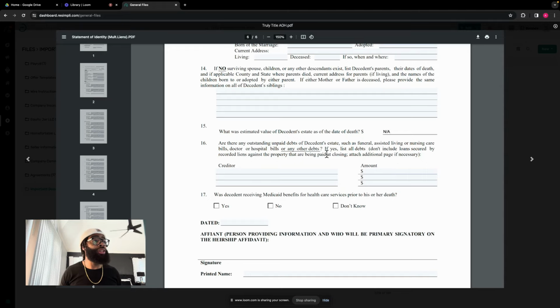So if the decedent was in the hospital before they died and racked up a hospital bill that insurance didn't pay for, title company is going to want to know that here. If we buried my brother without paying for his funeral arrangements and there's a balance owed on that, the title company is going to want that listed here, because all debts must be satisfied before any of the monies can go out to the dead person's heirs. Okay.